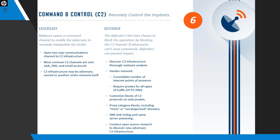Again, that kind of intelligence allows us to make strict policies through our firewall so that we're not becoming part of that problem. C2 infrastructure may be adversary-owned or another victim network itself. Again, you could be part of the problem without even knowing it, right? So that's where we need to have the proper intelligence, the proper policies and procedures internally to make sure that we're mitigating any of those things. Are we using HIDS, NIDS, the latest and greatest anti-malware strategies, okay?